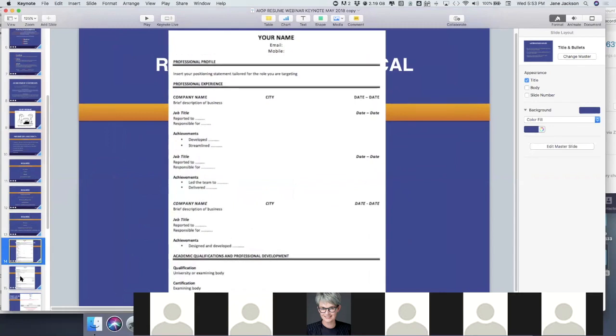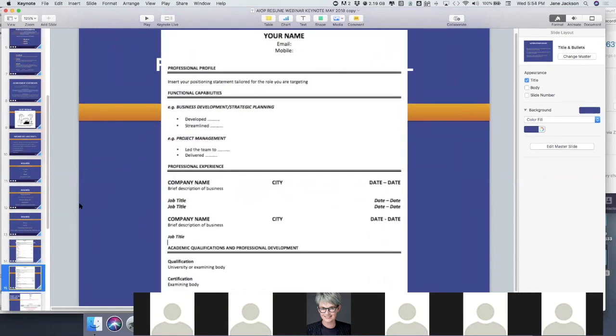There is another format that you can use. It's called a functional resume. Okay, and I'm not sure if you can see this very well, but again, at the top, it's the same as your standard reverse chronological resume.